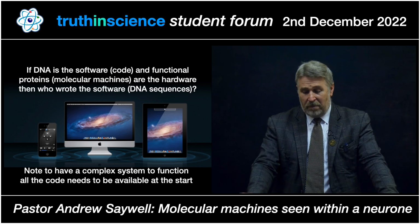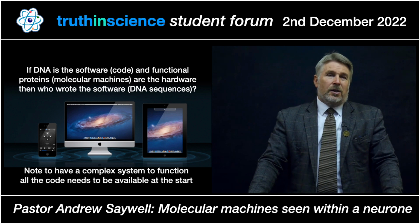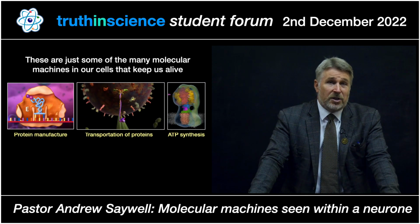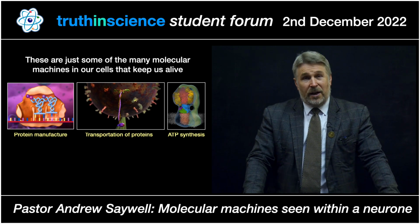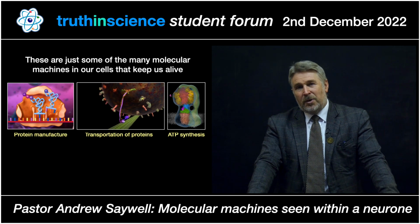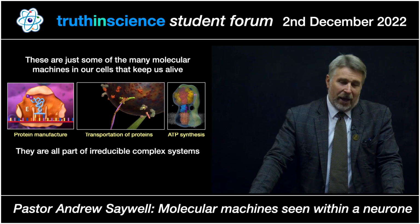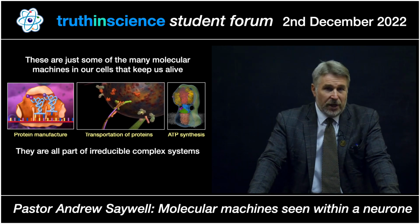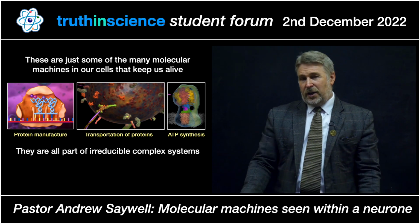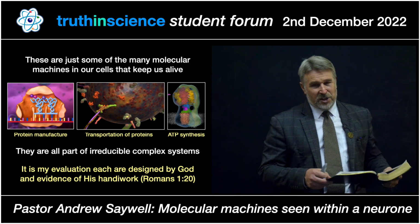And this is a great problem to those who believe in evolution. And so these are just some of the 3 molecular machines that we've looked at tonight, which are found in our cells, millions upon billions of them, and they themselves keep us alive. They're all part of an irreducible, complex system. Each one is needed for it to function. And so my evaluation is that each of these are designed by God and is evidence of his handiwork.